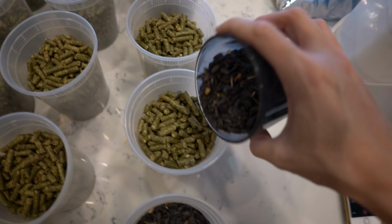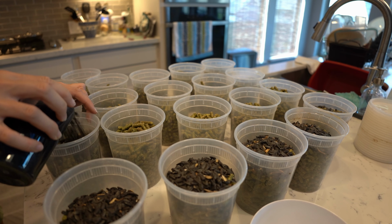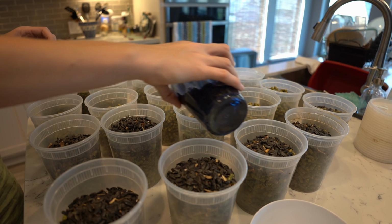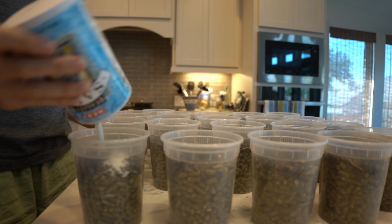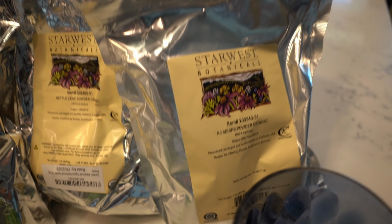I got these containers off Amazon. Technically they're for food prep, but they work great. Magnesium and salt because it's boiling in Texas. And then herbs, if I can get them to fit. I have a trace mineral supplement, dandelion, comfrey, nettle, and rose hips.